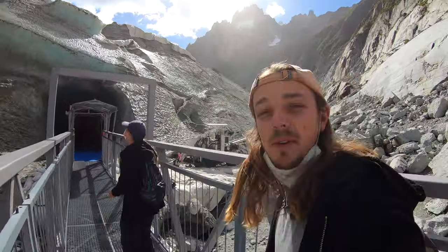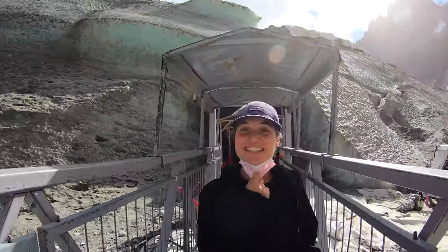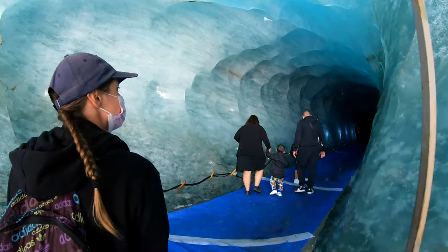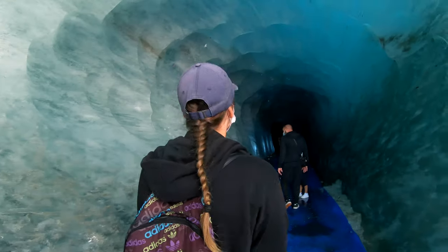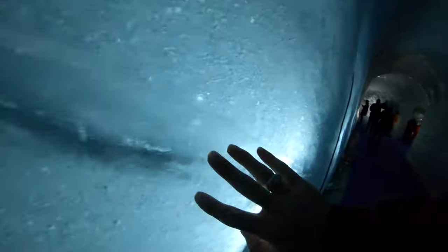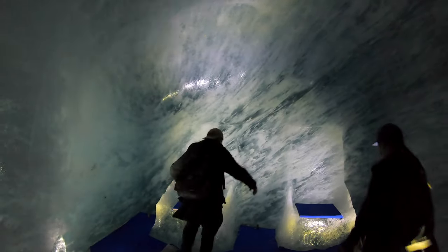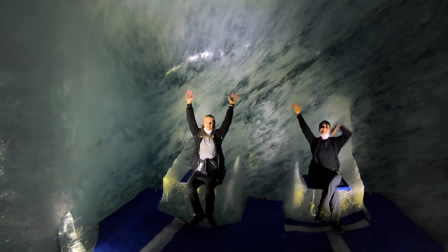Face to face with another glacier. Look at this. Wow. That's insane. Oh my god, it's really long. It's so big inside here. Look at that. Whee! The Ice King and Queen.